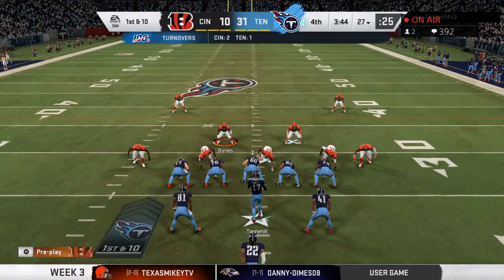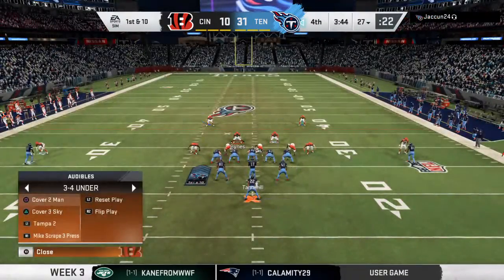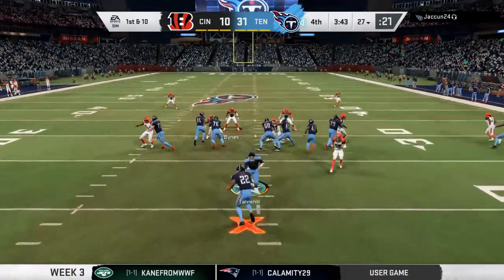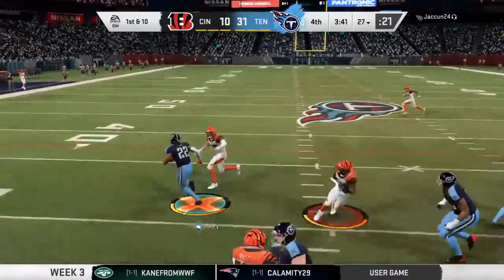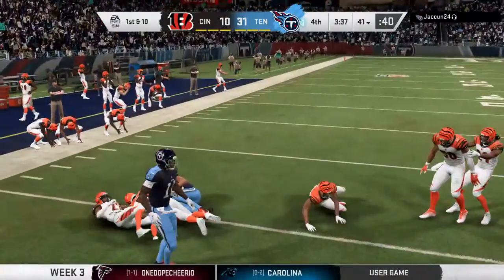Tennessee offense about set and ready to go. Now that turnover might just about do it. Here, fourth quarter, the lead that you've got, they can just run the football, run the clock. Exactly right. They played smart, couple of first downs, and this one should just about be over.